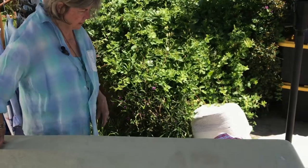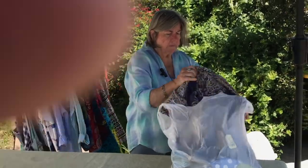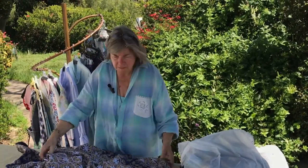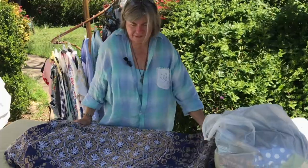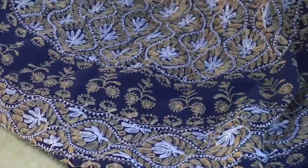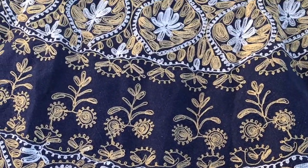Oh, thank you, Wendy. Now here's number 2. Oh, this is another India tapestry, but this one is all machine embroidered. I have to thank Wendy. She was with me that day at the thrift store and she found it. It's a circular, so I probably would do skirts. And it looks in pretty good condition.